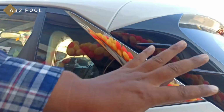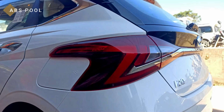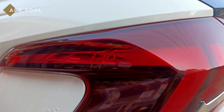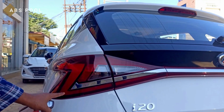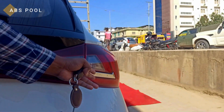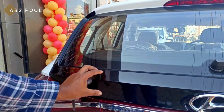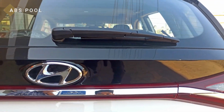At the back, this part is slightly different, and the design has been slightly changed. Just a slight push and it opens, so it is very easy to access. We can see the i20 badging, and just look at the shape they have used for the tail lamp, a Z shape. We can see the chrome connecting along the edge, with the stop lamp, defogger and wiper also there. We can also see the piano black finish element which they have used.